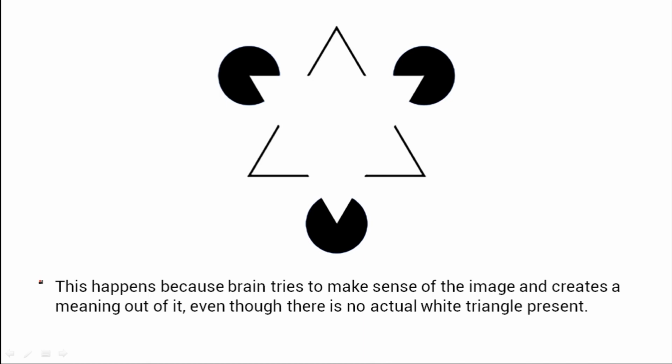This happens because your brain tries to make sense of the image and creates a meaning out of it, even though there is no actual white triangle present. This is an example of how powerful our perception can be in creating meaning and illusions out of random shapes and patterns.